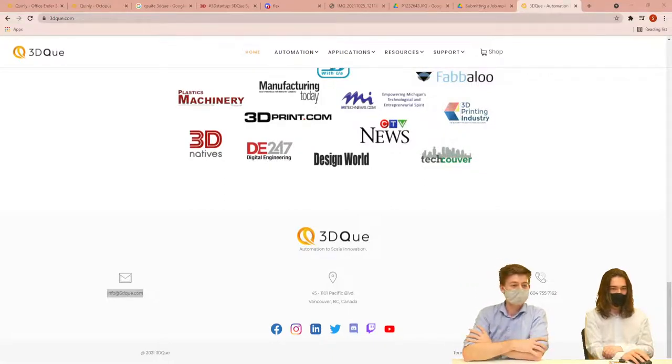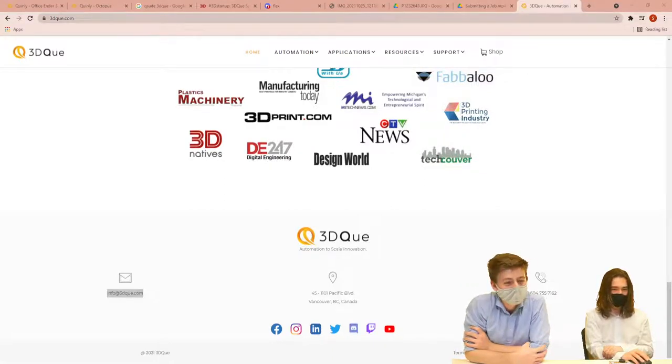Oh, I thought Jack said 1 millimeter by 1 millimeter bed. 1 meter. I really want to see a print release from a 1 meter by 1 meter print bed.